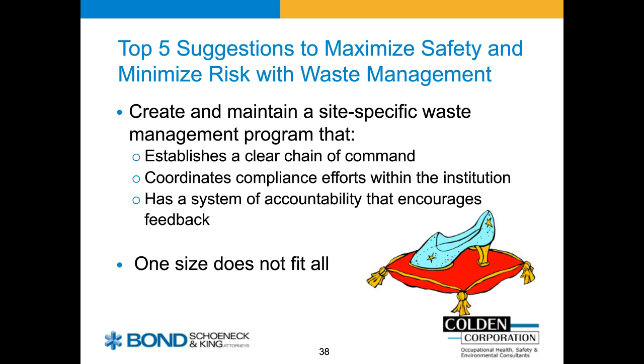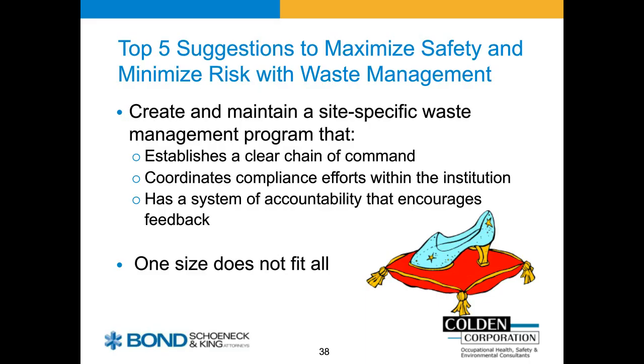You want in this waste management program a system of accountability that encourages feedback, similar to what Shannon was talking about in terms of health and safety. This works when people talk, they collaborate, and people are encouraged to give feedback in terms of what's working and what's not working. Clearly, one size does not fit all, and so each facility has got to make its own judgments in terms of how best to work it for their facility.